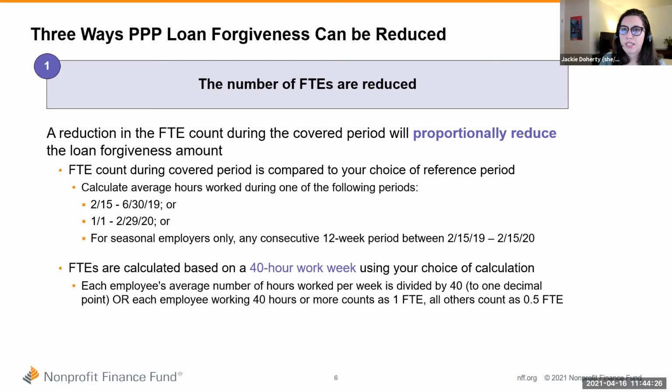They also have a seasonal calculation process if you are a seasonal employer, and I will say that SBA is defining seasonal as under 7 months of operations per year. So let's say that you're a school, for example, and you operate 9 months out of the year, you're not considered seasonal by SBA. But if you are really operating under that 7 months a year limitation, that is when you can opt to use a different reference period where you choose any 12 weeks from mid-February of 2019 to mid-February of 2020. That would really reflect your hiring during the period of time when your business is really operating.